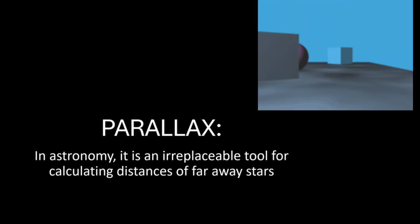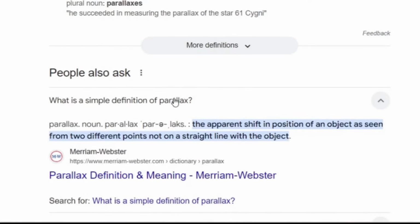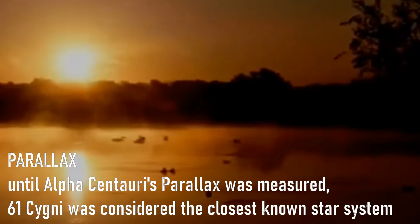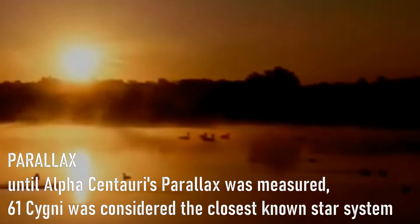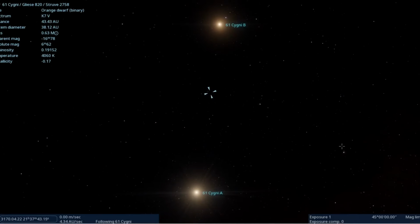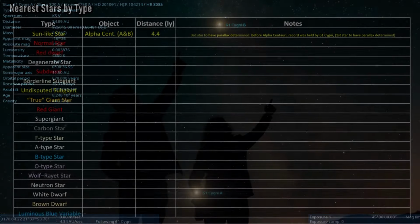Parallax, of course, means, it says here, the apparent shift in position of an object as seen from two different points, not on a straight line. So let's just have a quick look at 61 Cygni, shall we? Which is actually a very interesting binary system. Here we are, 61 Cygni. They have two K dwarfs, and these were the first stars to apparently have their parallax measured.